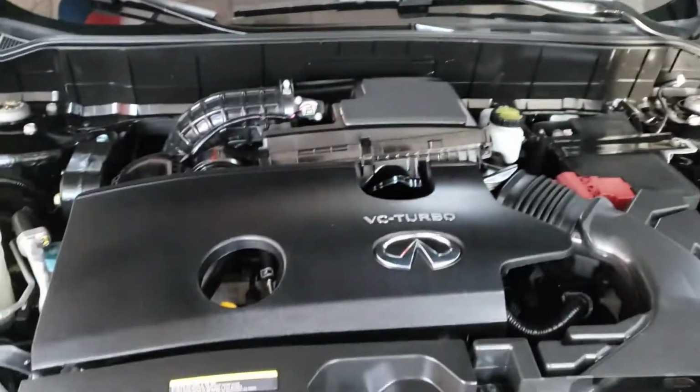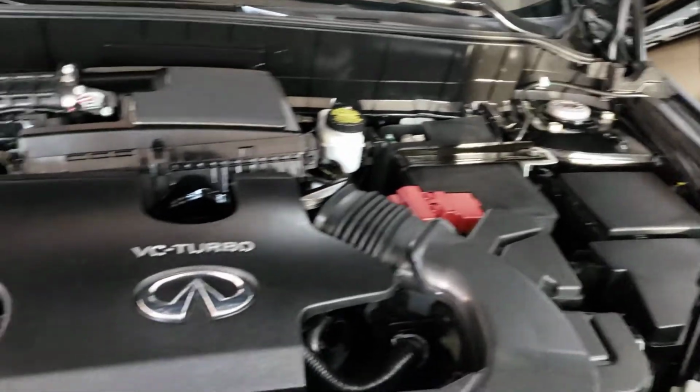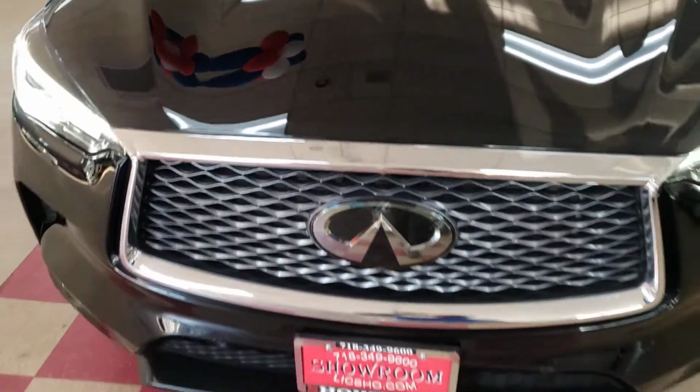Oh, we got lane departure as well. Look at this hood. Look at it. I told you, man, it's absolutely flawless. Here we go. VC Turbo, 2019, QX50. I don't want to touch the hood, so I got to close it from this way. Look, I got to go close it. Yeah, because I don't want to touch the hood. You know what I mean?